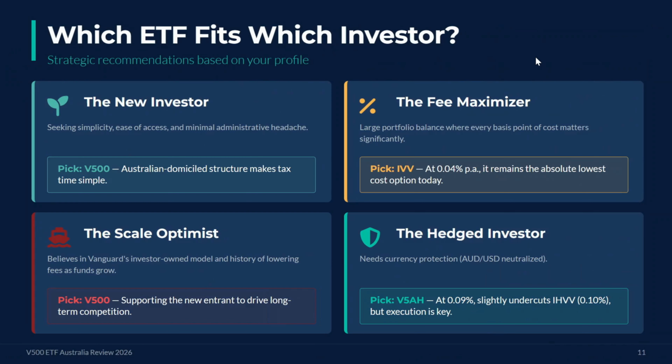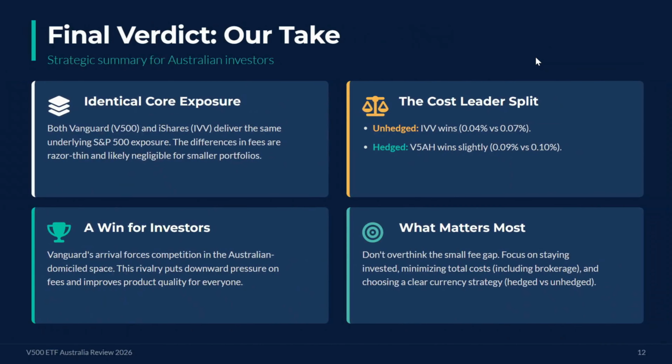Scenario 4. You want hedged exposure. If you're specifically looking to eliminate currency risk. Recommendation: go with iShares IHVV. With a fee of 0.04% compared to V5AH's 0.09%, iShares currently offers a significantly cheaper way to get hedged S&P 500 exposure. Conclusion: The launch of the V500 is a win for Australian investors.